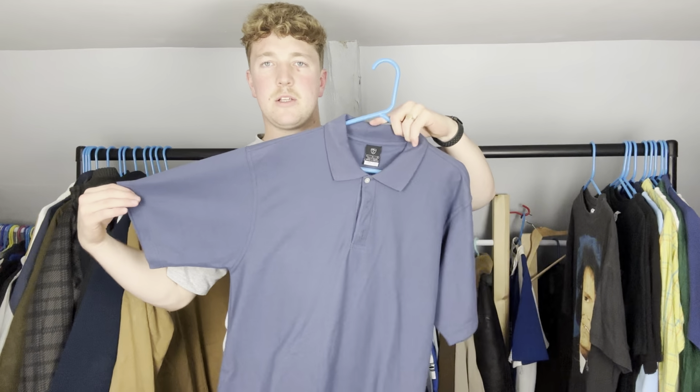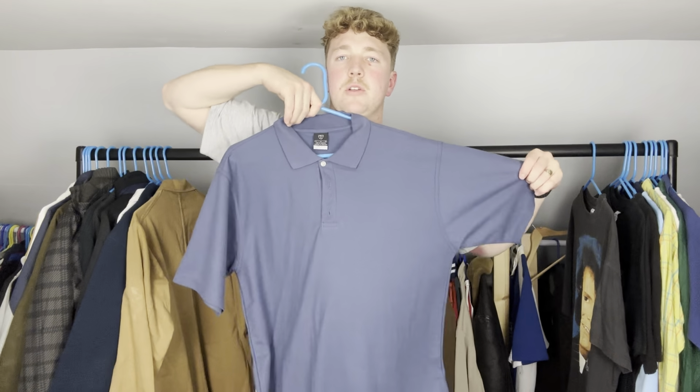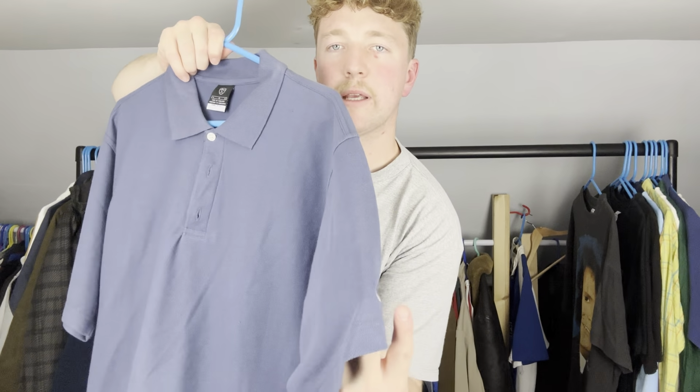Then we've got a nice basic, just an early 2000s Nike golf polo. Super basic on the front, and then it's just got a nice sort of low-key swoosh on the arm.